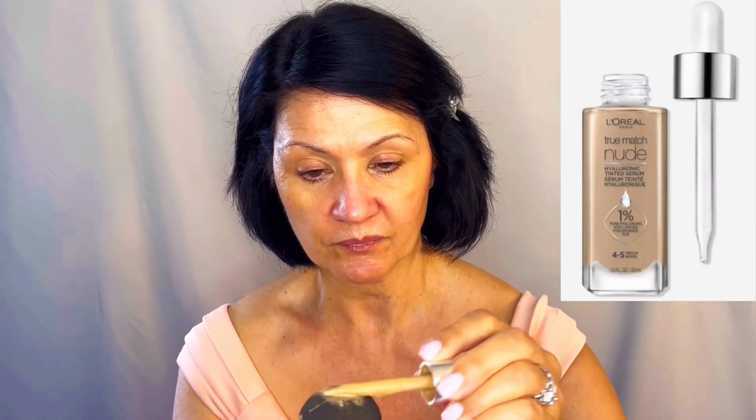Put it down my neck and just all around to start. And I always like to curl my eyelashes while my primer is drying, so I'll do that next. Then moving on to the foundation, I'm going to put that on with a dampened beauty blender. I'm going to just use the color medium that I would normally wear. And just tap that all around. Down my neck, my ears.